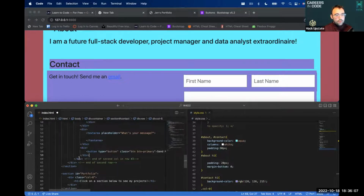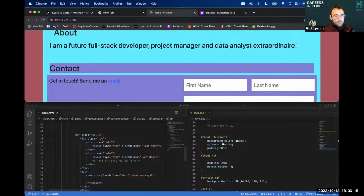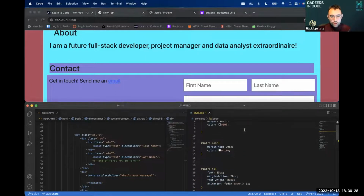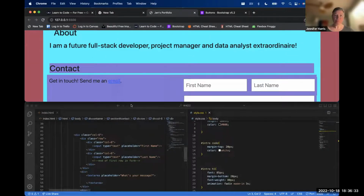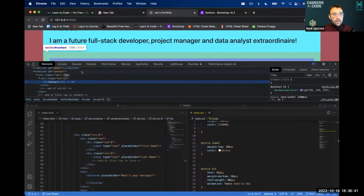Now, I don't think that's your problem, though. I'm confused as to why. Let's take a look here. Your about section looks like it's in your contact section. I don't think it actually is. I think they're just sharing the same background color. So let's take a look. If we go into inspect here, and we hover over your about, you can see that line clearly ends there. And if we go into your contact, that clearly starts another div.